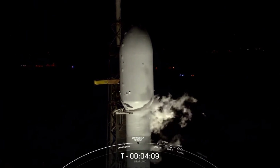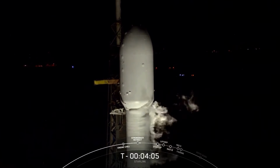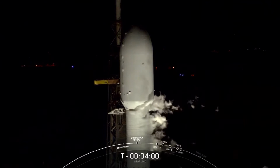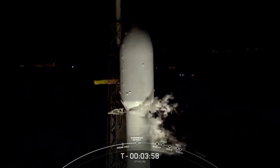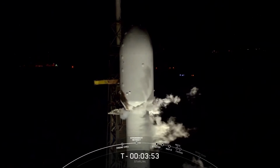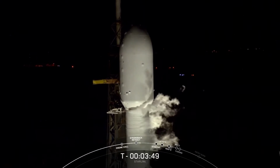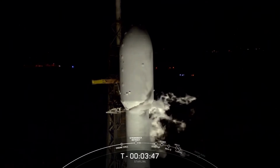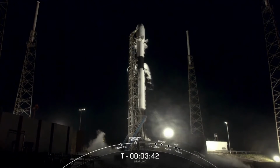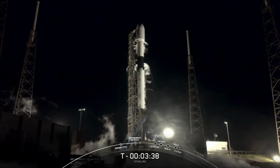And you can see on your screen that the clamps are opening there. Once those clamps are open, the TE will start to retract back. Now, the TE also provides liquids, gases, electrical connections to the second stage, as well as air conditioning to the payload fairing. Now it looks like those clamps are now completely open, so that transporter erector looks very, very slightly, but you can kind of see it moving back on your screen.